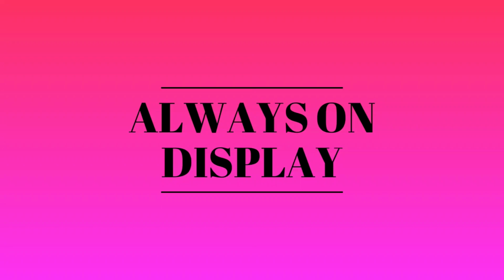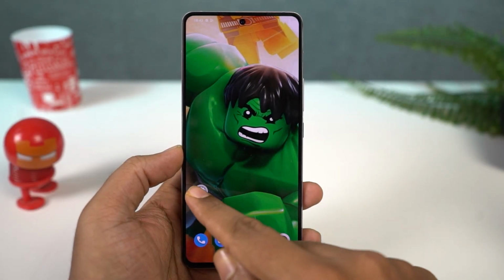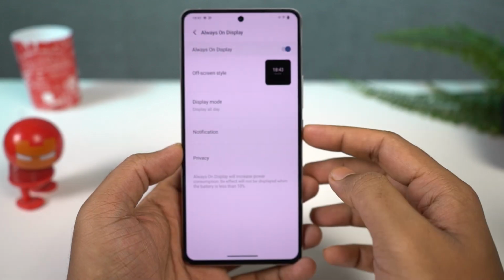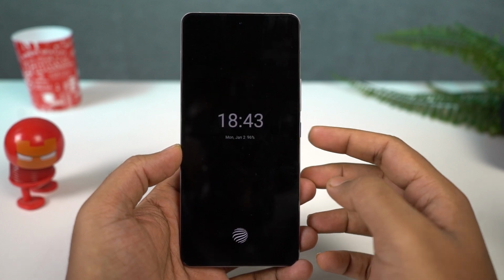Next, we have always on display. Now, if your phone comes with an AMOLED display, you'll definitely have this always on display feature, which simply keeps the display always on. So this is how a normal phone looks like. It's completely black, there's nothing going on. And this is with always display on.